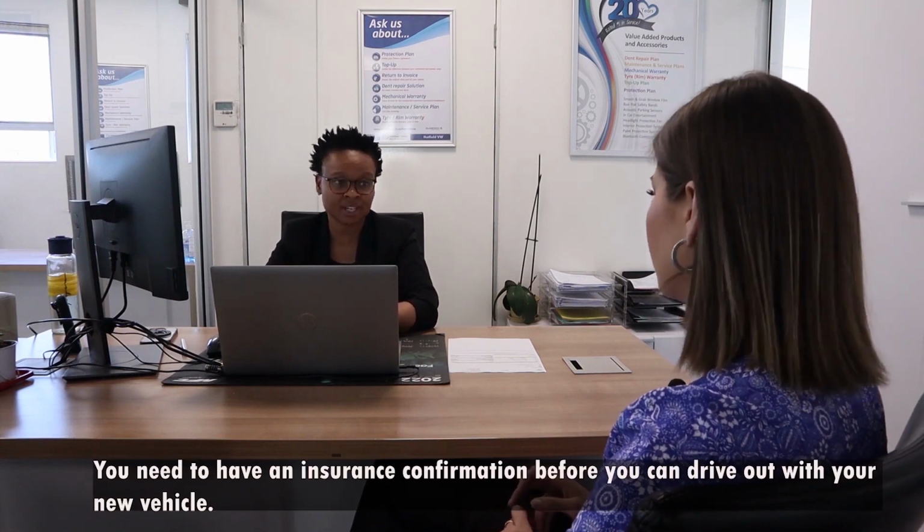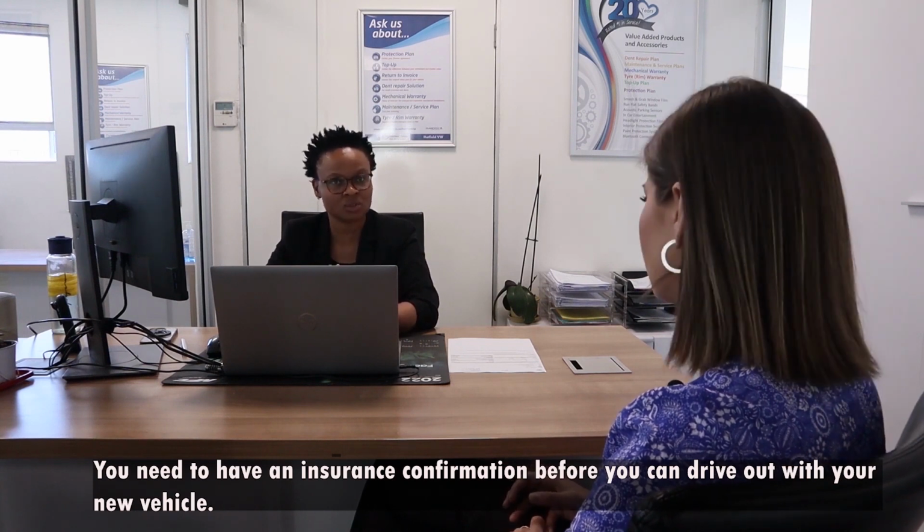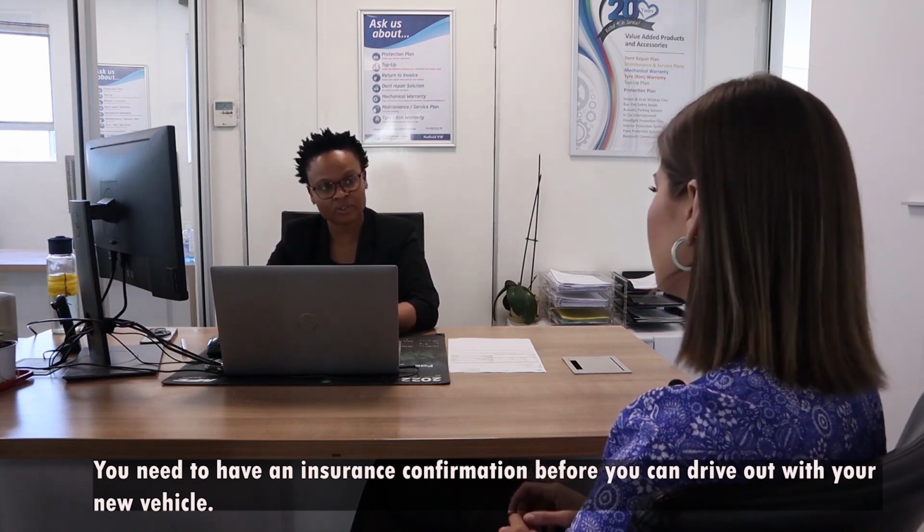So it has to be comprehensive cover. It has to state which bank is financing you, and it has to state that you are the owner of the vehicle, the registered owner, the regular driver of the vehicle. So that part we do almost at the end when we've already finalized in terms of the installments and all of that.